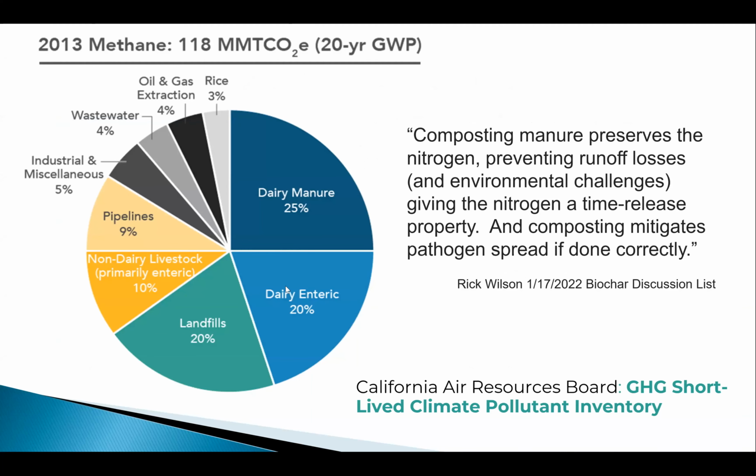This graph illustrates the potential for using biochar in manure management. This data is from California, and you can see the impact biochar's methane mitigation capability could have if used more widely with livestock. You can also see there the benefits of using that biochar-enhanced manure and compost in an agricultural application as well.